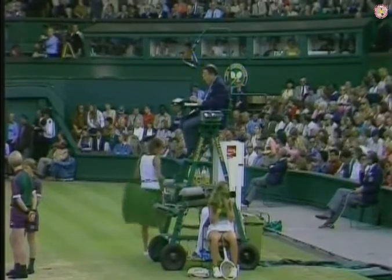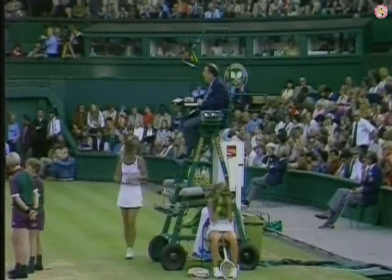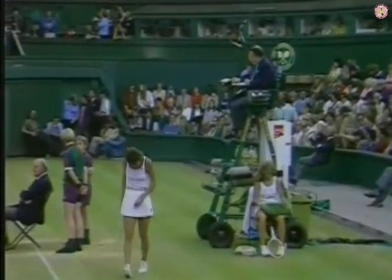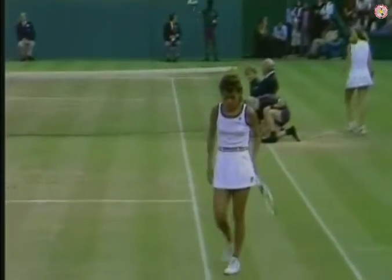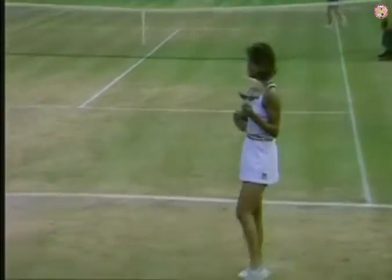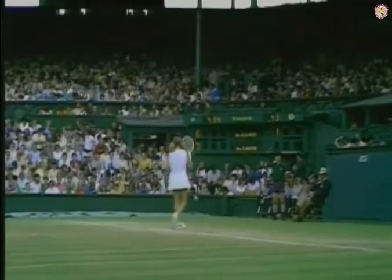But for how long? The other thing is, too, that Evonne has played very many matches against Chris Lloyd, who is a similar player to Tracy. Not the same, because Tracy takes the ball earlier, but similar. So Evonne is used to playing these two-handed backhands. Second set, Miss Austin to serve.